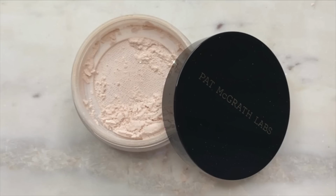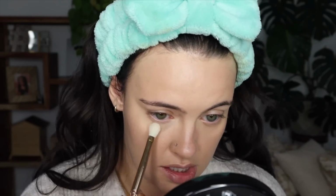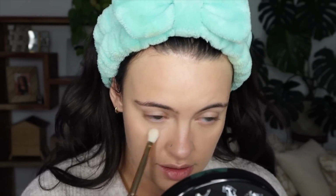I'm now going to take a small amount of my Pat McGrath loose setting powder, and I'm just going to use this under my eyes to begin with because I have a bunch of creams I'm going to be using on my face and I don't want anything to get curdled or cakey looking, so I'm just going to focus this right where my concealer tends to crease because of my under eye wrinkles.